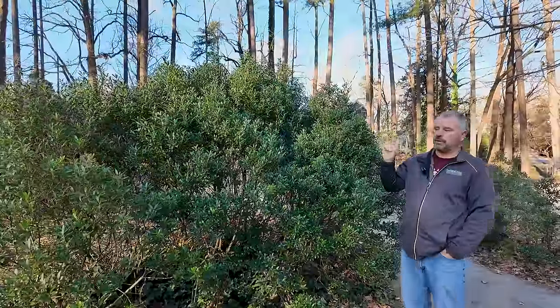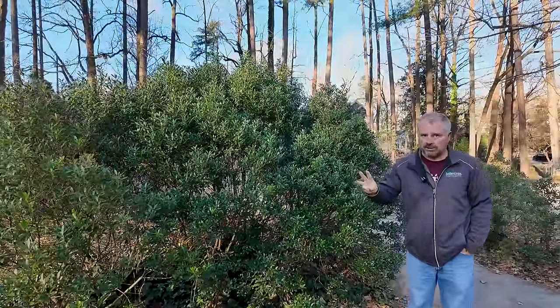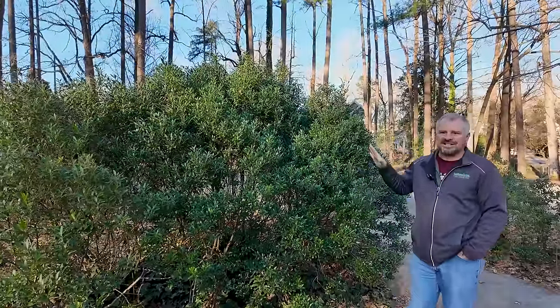A couple other quick points: very drought tolerant, very shade tolerant, and very salt tolerant. So if you have a lot of those kinds of difficult conditions, that's another reason to go out and seek out inkberry hollies.